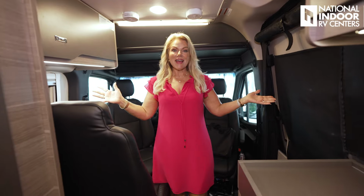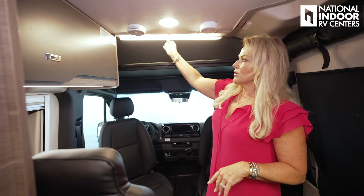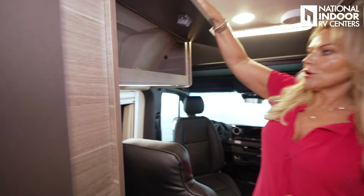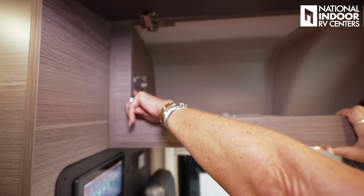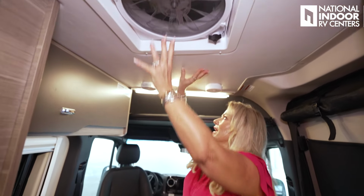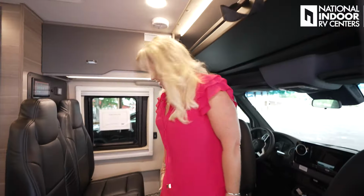So we're finally inside. Let's talk about all the storage that we have here in the center of the coach. We've got a nice big storage pocket here. We've got this accent light so we can actually see what's up there, which is really nice. And then we have this nice big compartment here, and right inside here is the control for the bed lift. You do have to have a key and you do have to have that on for it to go down. Now while we're here, we've got the vinyl touch ceilings, our fan, and then we have our carbon monoxide alarm and our smoke alarm.